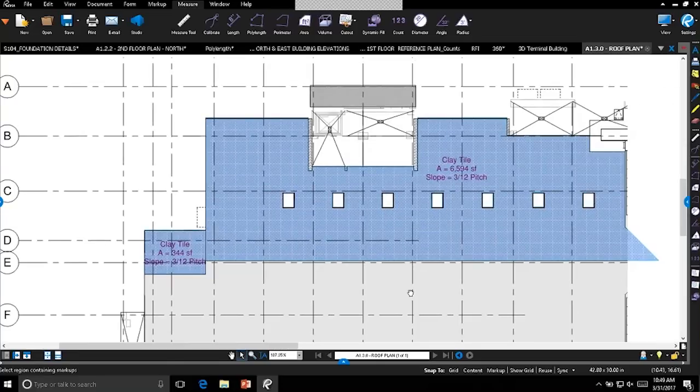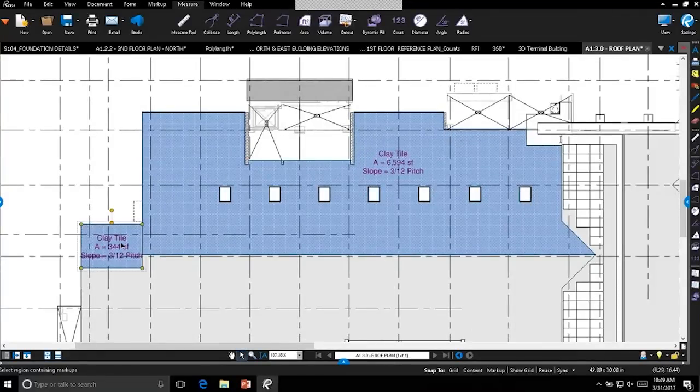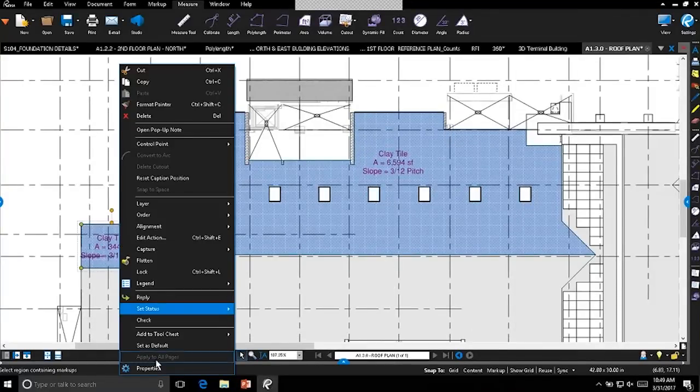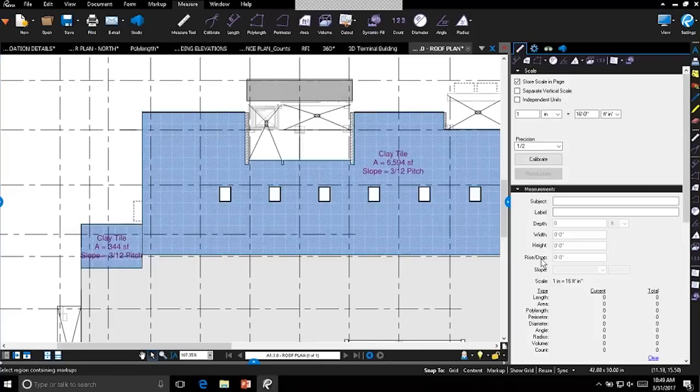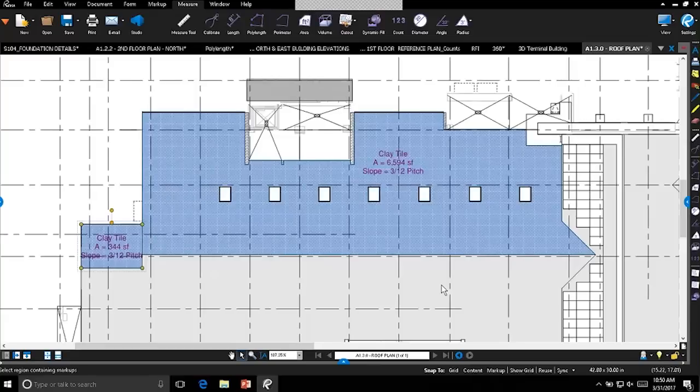So again, inside of Revu 2017, when you use that area tool, you want to right click and open up your measurements tab, or go to tab access and open up the measurements tab, and enter it into the slope. Enter here. Again, you can use pitch, degree, or grade, depending on which type of drawing you're working in. Also keep in mind, I've already defined the scale, so I just want to point that out. Before you start using some of these tools, you want to make sure you've defined your scale before you start using those measurement tools.